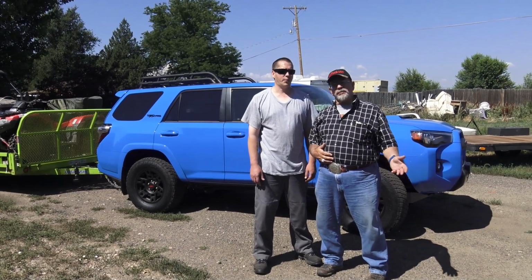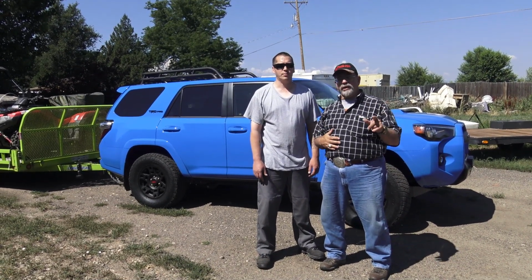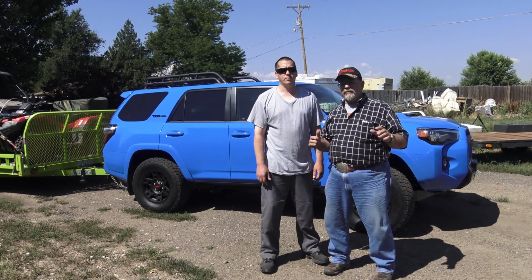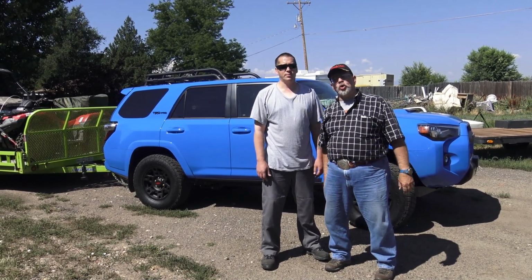Awesome, and this is a 5-speed automatic, which is a little weird. It's a 4-liter V6, and we're towing a side by side and a 4-wheeler. So come join us for the review.